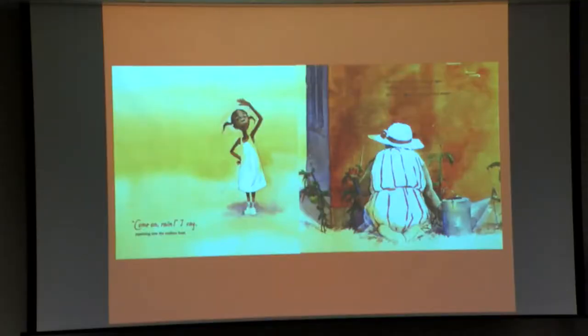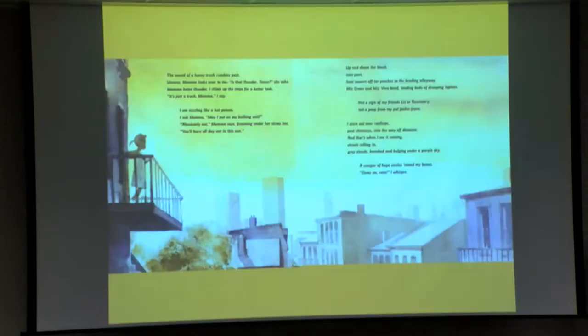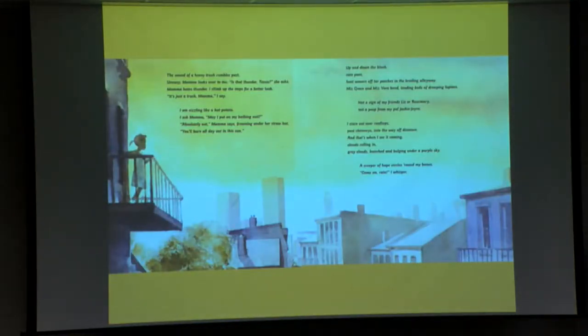Come on, rain, I say, squinting into the endless heat. Mama lifts a listless vine and sighs, 3 weeks and not a drop, she says, sagging over her parched plants. The sound of a heavy truck rumbles past. Uneasy, Mama looks over to me. Is that thunder, Tessie? she asks. Mama hates thunder. I climb up the steps for a better look. It's just a truck, Mama, I say.